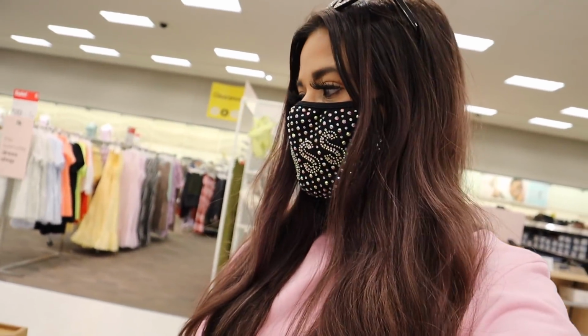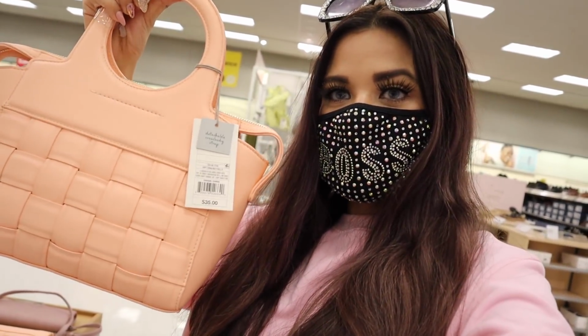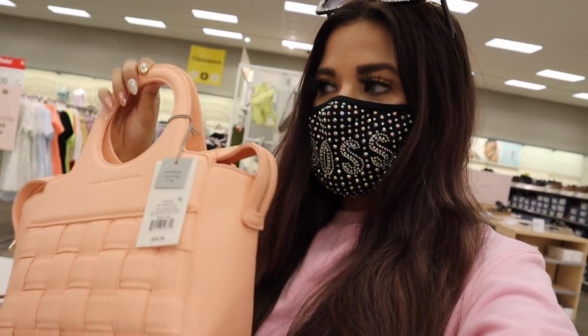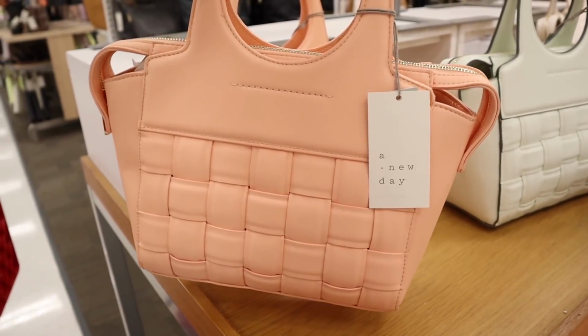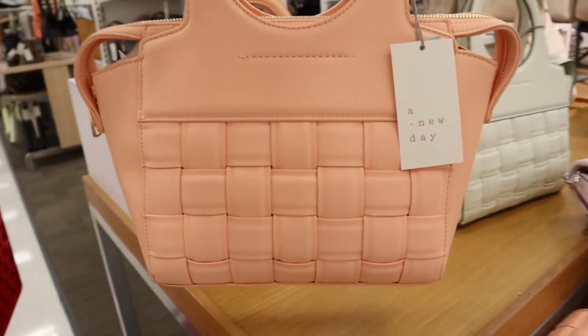Honestly, not expecting to find pink wallets today, so I might as well get myself a purse to go with those wallets. So this one is actually calling my name. So it's $34, and this shade of pink once again is so pretty. Don't you guys love this one too? It's seriously to die for. So they also have mint green, lavender. Like, yes, you guys, so many cute options, but this one needs to come home with me.